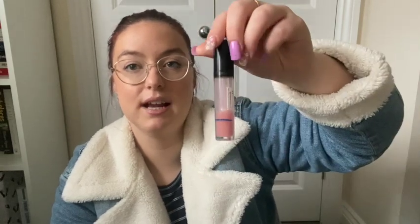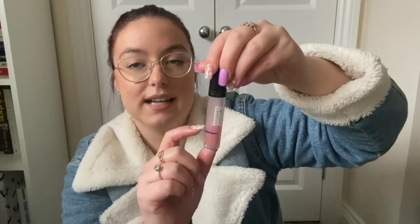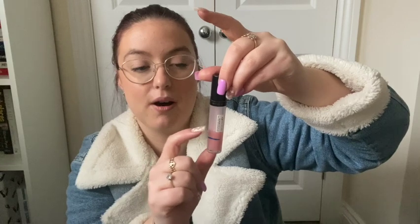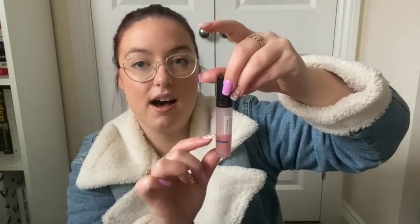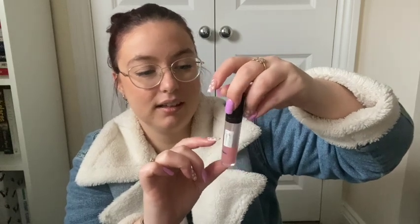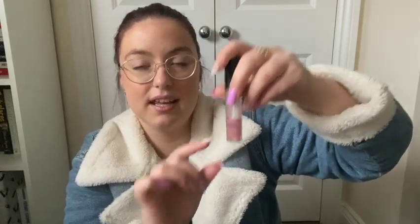Also, if you can see my line, it's in the wrong place. I'm going to move it after filming this. It's because I didn't wait for it to settle before marking. So I will move the line up. We have just under half of the product left in here, really. I'm hoping this one's doable because it's clear. I can just keep reapplying it throughout the day. I can use it like a lip gloss. I can use it like a lip balm, pretty much, is what I plan to do.